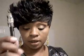I'm using the concealer, eyebrow lifter and filler. I got this for, I believe it was $3, and it was 50% off, so it ended up being $1.50. So yeah, that's a pretty good purchase right there.